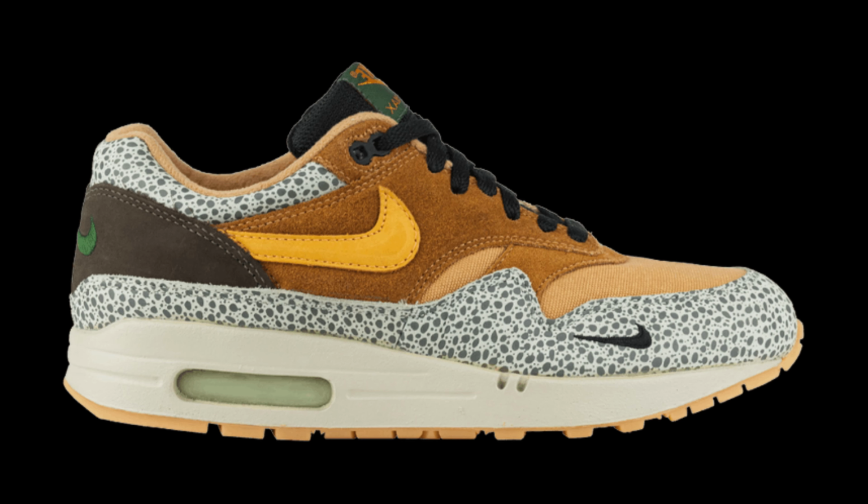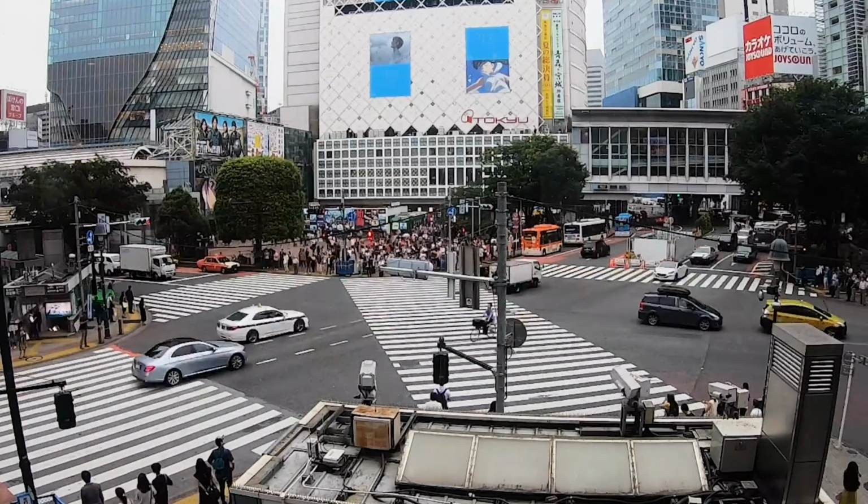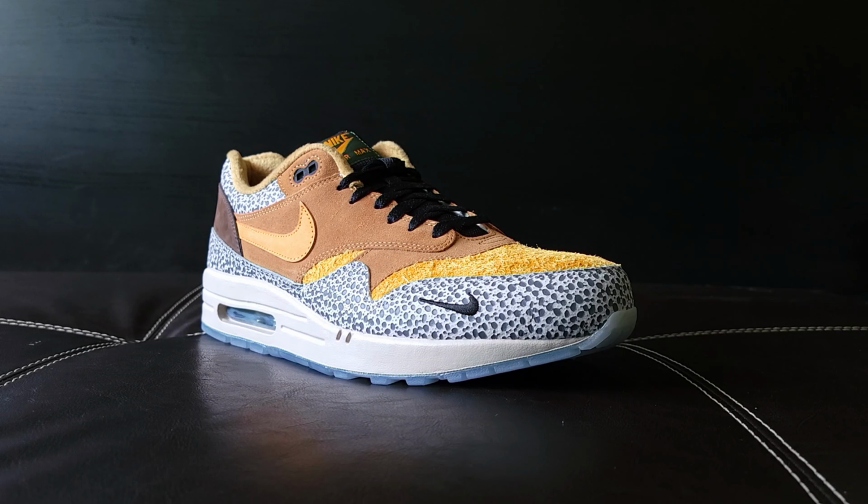favorite shoes ever. In 2003, Atmos and Nike collaborated to create the Air Max 1B Safari, paying homage to the Air Safari and the culture in Japan. It was just something that came out of left field. It was just very different at the time.